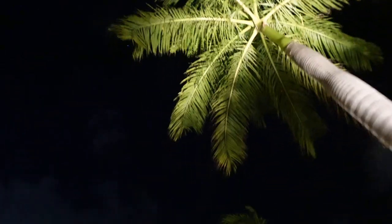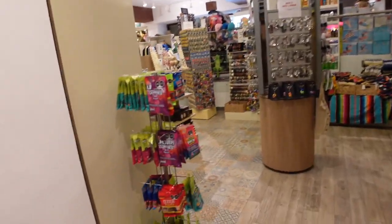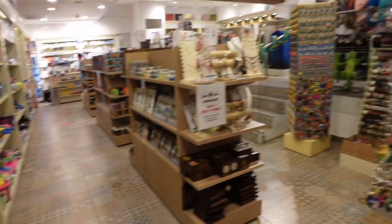So pretty at night. They're doing a wedding reception over there. This is so pretty. They gotta capture the moment, so please. Ooh, gummies. I don't need any gummies.